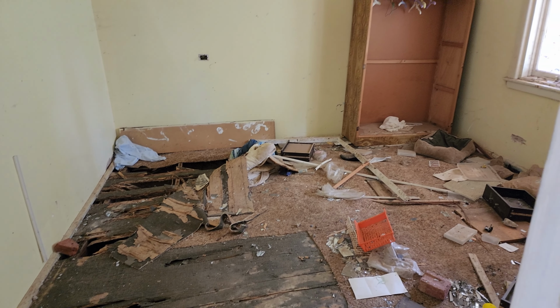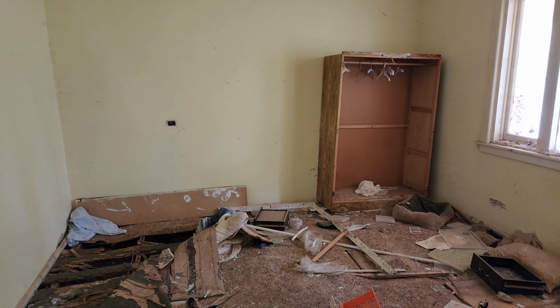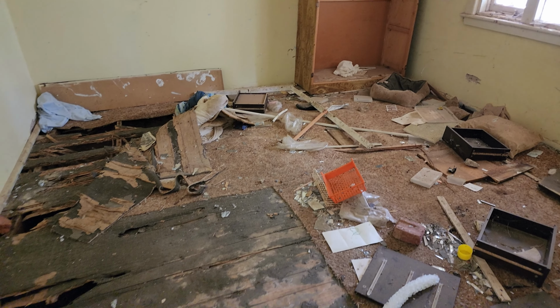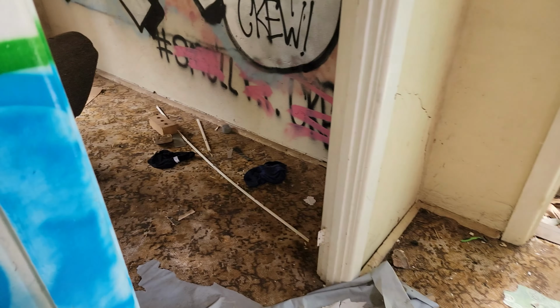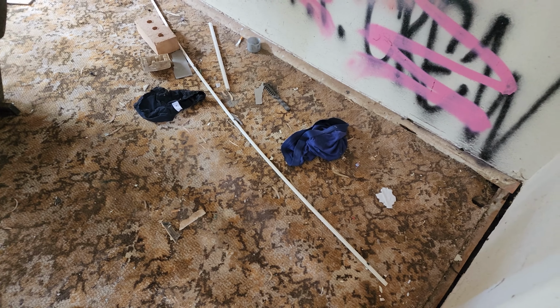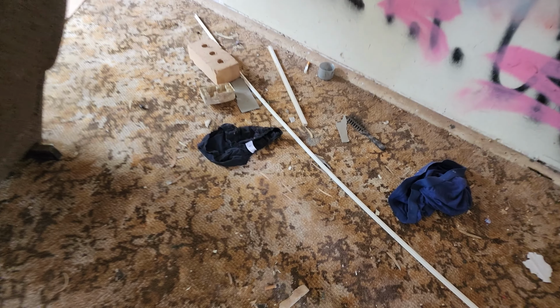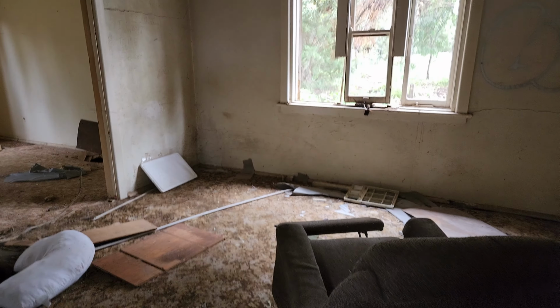Look at that. There's a few coat hangers left, but there's not much else. Oh, someone's put a belt up there, look. There's more undies in here. Here we go, some more underwear, everyone. Ooh, that's definitely loose. Someone's definitely been in here and had a bit of naughty time.